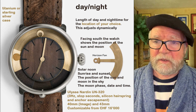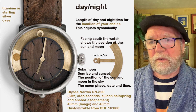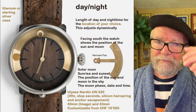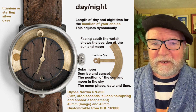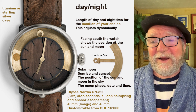Really an amazing watch. Now this one, it's a Ulysse Nardin UN 320. It does have a silicone hairspring. What are you going to do? It's 3 hertz, which I do like. And it's got stop seconds. Crazy about that, but it does have it.